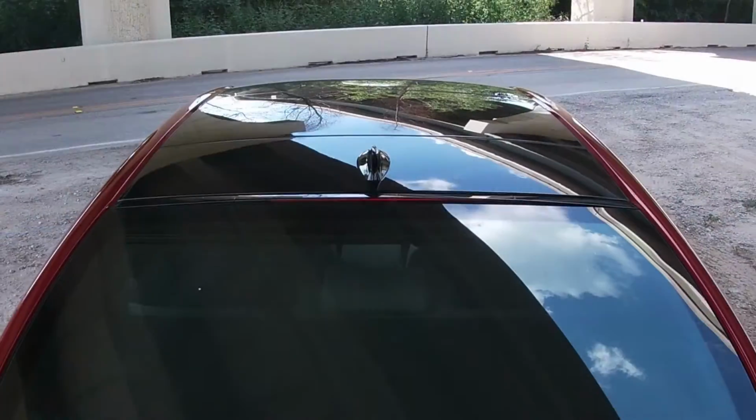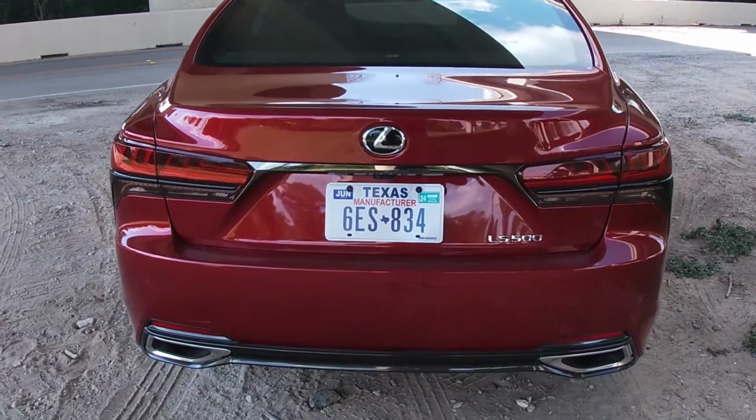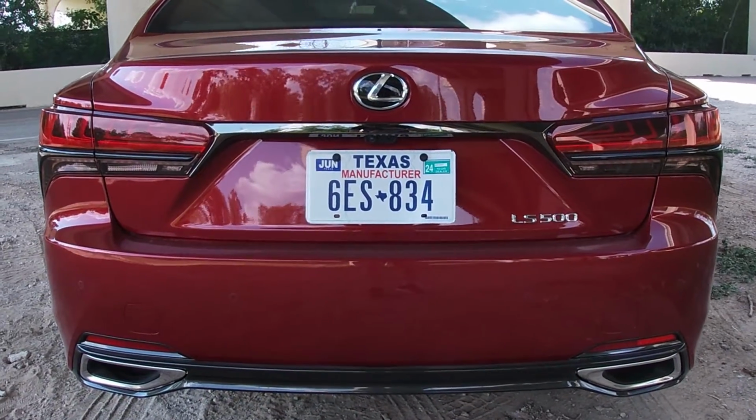But you know what? I don't want to go everywhere like my ass is on fire at 400 miles an hour. So I would say the LS is still a perfectly suited car for your 100 grand or whatever you want to spend. But you know what? It ain't just the performance that impresses, it's the looks.